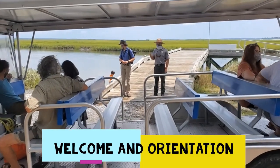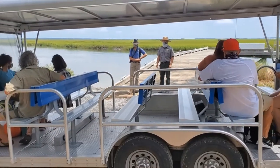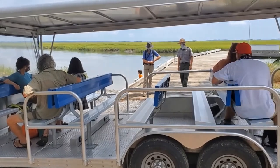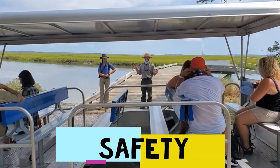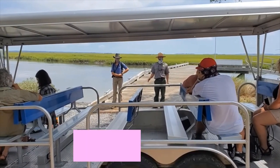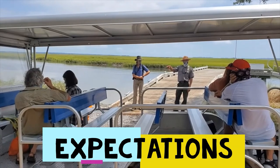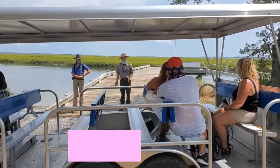But yeah, I'm Ranger John. You guys obviously met Claire on the boat, who's going to be your interpreter. I'll be your tram driver for the day. Also, the trails can get tight at spots over there as we're tramming you through the island. So we just ask that you stay seated. And then we'll tram you down, like I said, through the island. We'll let you off, and you can explore the beach trail and things like that.